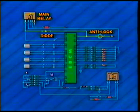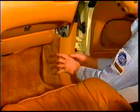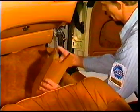This diode also provides a path to ground for the anti-lock light through the main relay when the relay is deactivated. The brains of the Teves system, the electronic brake control module, is located behind a panel on the right side of the passenger footwell. A screw hidden by the carpeting fastens the panel to the body.